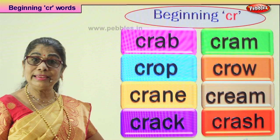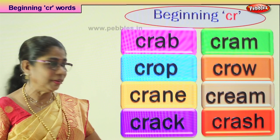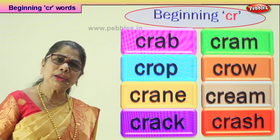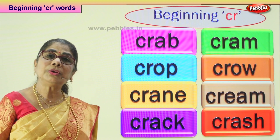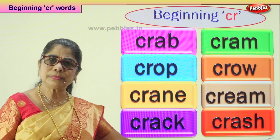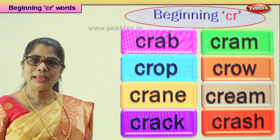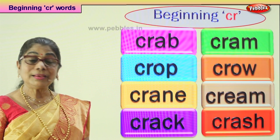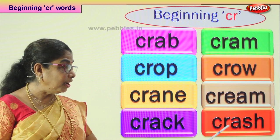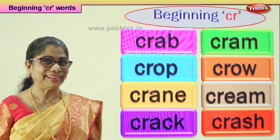Crash. Daddy tells your brother, don't go crash driving. That means don't take the bike and go speeding fast. Go slow. Don't crash. Don't go bang into some gate, some vehicle. Read this for me. Crash, crash. That means don't go dashing.